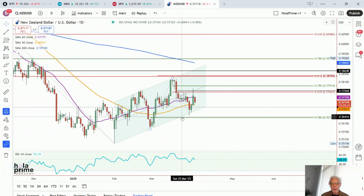But nevertheless, the idea being that once we're on one side of the pattern, there's the potential to go to the other side, but at least to go to the center. And so the center was the first target, and you see it made that target, and then relatively quickly, it looks like anyway, turned around and came back down.